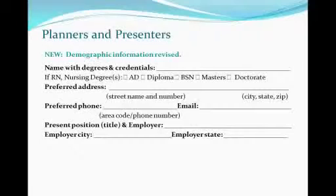What is their preferred address? Their street and their city and state and zip. What is their preferred phone, and what is their email address? What is their present position and the employer? What's the employer city and the employer state? And all of these areas will need to be checked off.